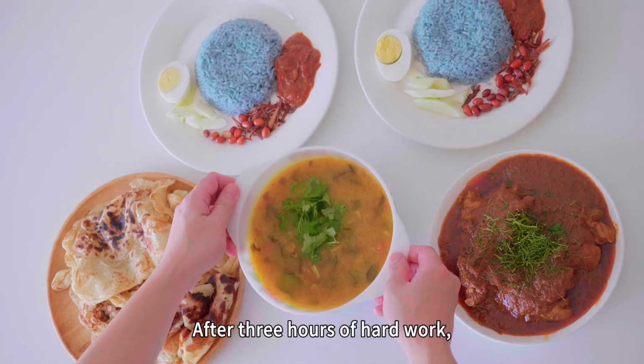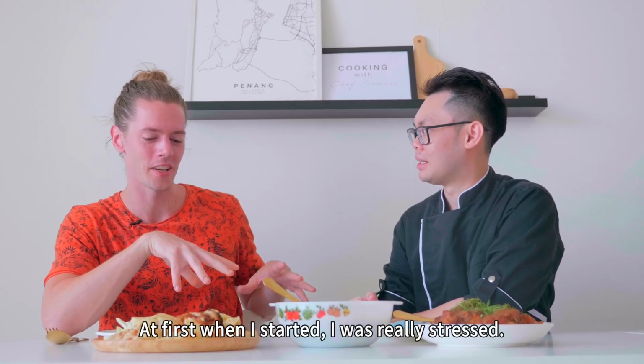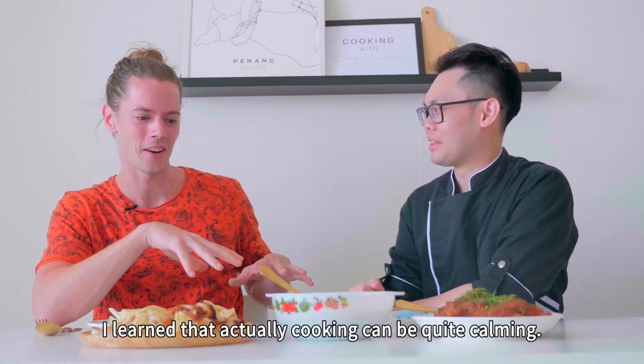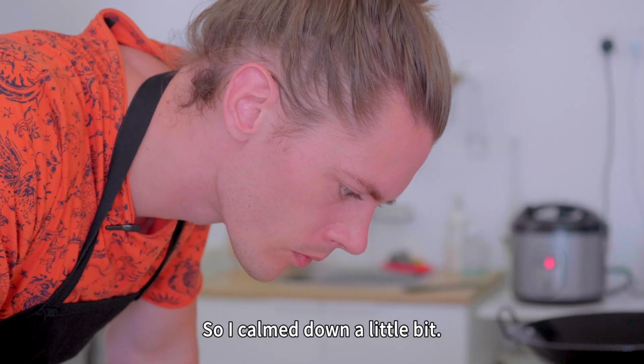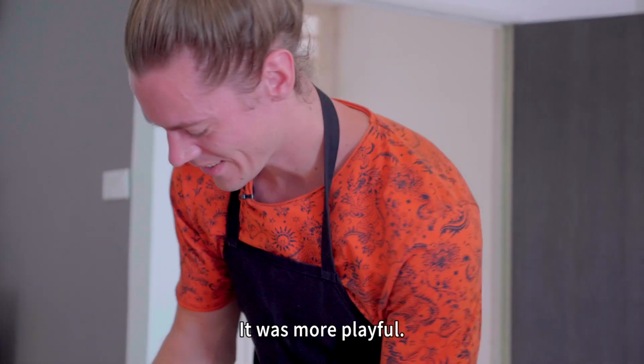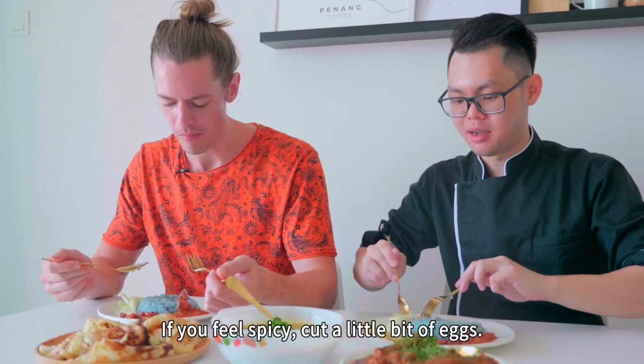After 3 hours of hard work, our Malaysian meal was ready to enjoy. All right. So at first, when I started, I was really stressed. So I learned that actually cooking can be quite calming. So I calmed down a little bit. It was more playful. Wow. If it feels spicy, add a little bit of egg. Yep. That's amazing.